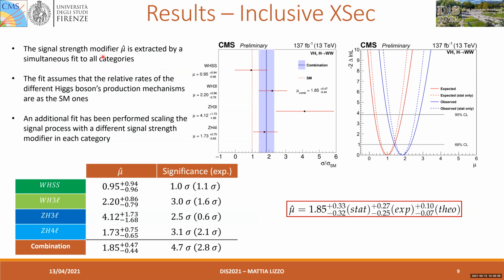The signal strength modifier has been extracted by a simultaneous fit to all the categories in the analysis. The fit assumes that the relative rates of the different Higgs boson production mechanisms are as the standard model ones. Here on the bottom right, in this red box, you can see the combined result, where the uncertainty has been broken down into a statistical, experimental, and theoretical component. And you can see how the statistical error is the dominating one.